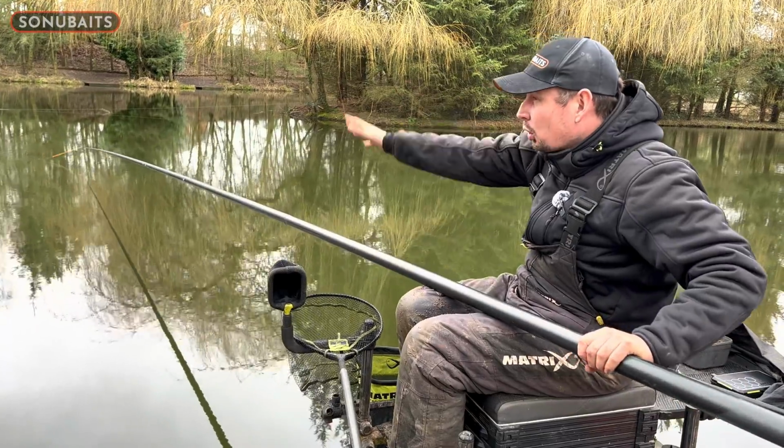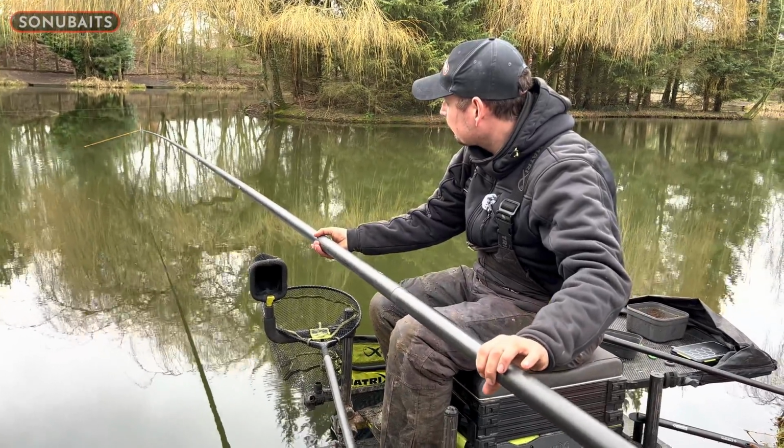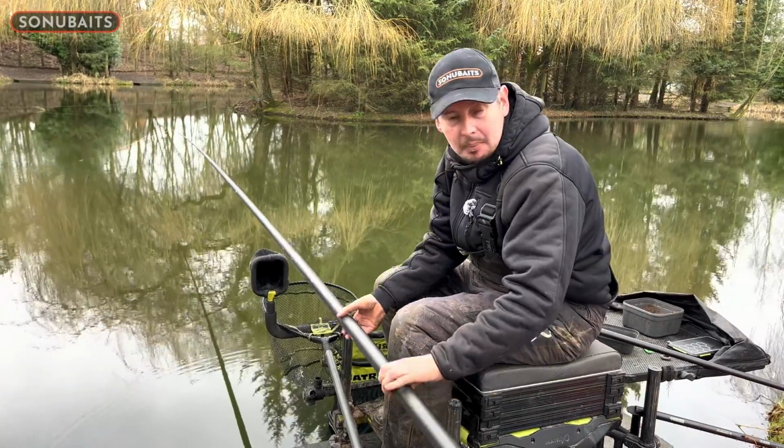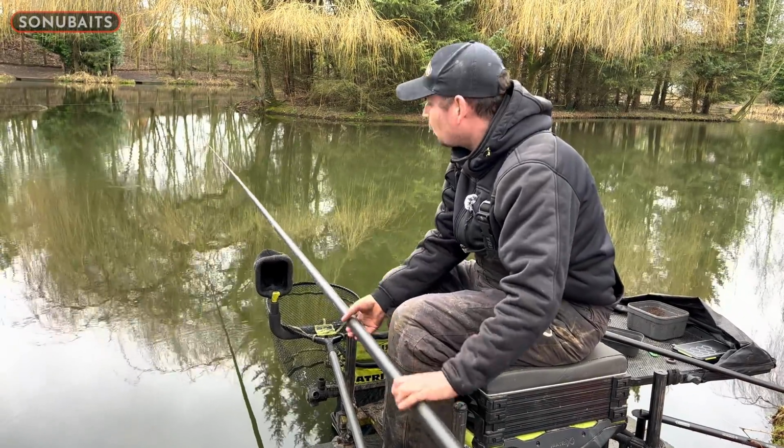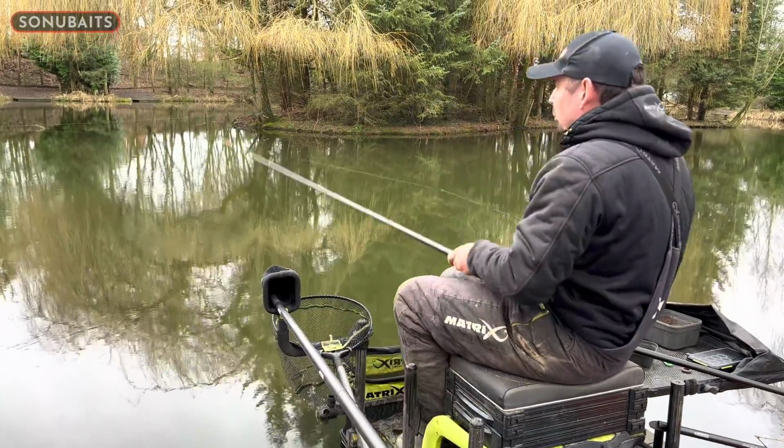But when it's so good like that, this is the perfect groundbait to feed, just because it holds them fish in your peg. Oh, he's come off him. But it was a good skimmer. He had that on the drop.